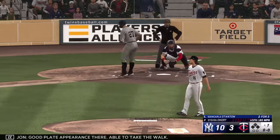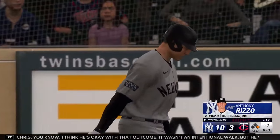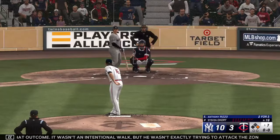Appearance there, able to take the walk. That's a great at bat. He saw a lot of pitches and earned a walk. You know, I think he's okay with that outcome. It wasn't an intentional walk, but he wasn't exactly trying to attack the zone either.